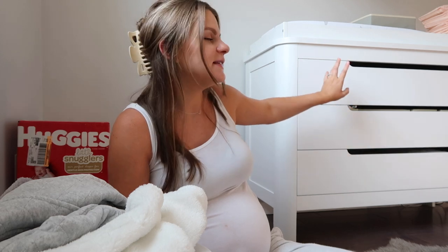Finally sitting down. I am so tired, but I just finished somewhat organizing the dresser. I'll show you guys in a minute what I have in there, but it's somewhat organized. I'm sure I'll reorganize things as I go, but the top drawer, I'm planning to keep the diapers and the wipes in, which I still have to put, but I'll do that in a minute. And then in here, I just have socks, hats, little bibs, and just miscellaneous things. And then at the bottom, I'm planning to keep blankets, bath towels, little swaddles and things like that. So that is what I'm gonna keep in here.